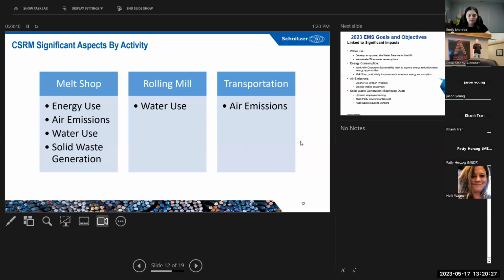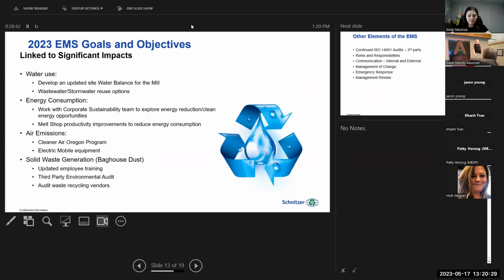So once you've identified your significant aspects, that allows you to develop targeted goals that are going to help you reduce those impacts. So these are our 2023 management system goals and objectives, and you can see they're linked directly to what we identified as our significant impact. The water use, our goals there are to develop an updated site water balance. If you're going to reduce your water usage, you've got to know where it's going. So we are going to have a very detailed water balance when we're done with this process. And then we're exploring wastewater and stormwater reuse options.